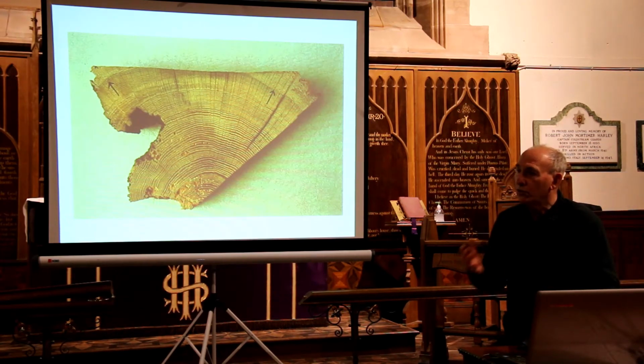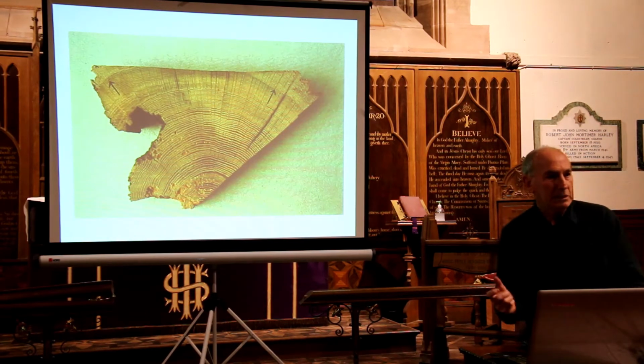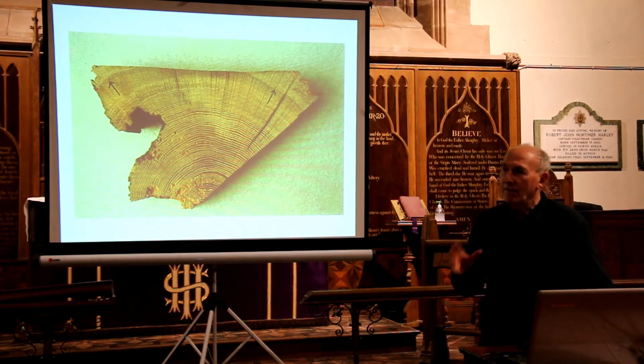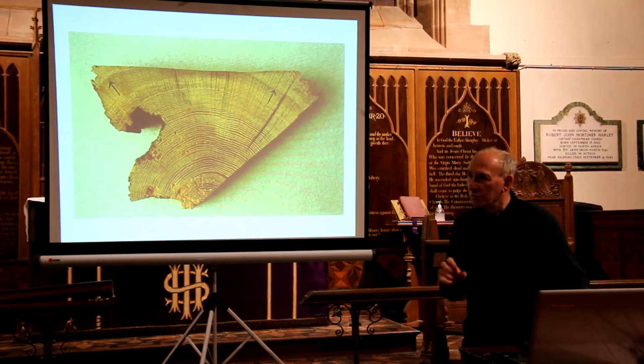And all the trees growing in the same place at the same time are going to respond in pretty much the same sort of way, and thus the trees growing close together are going to have similar groups of rings.